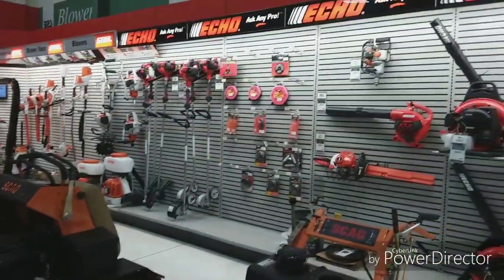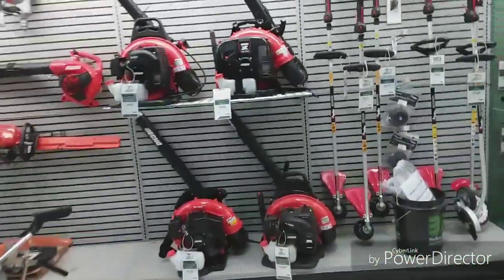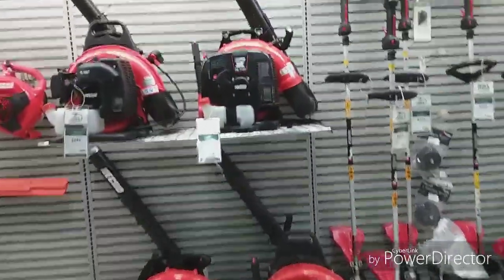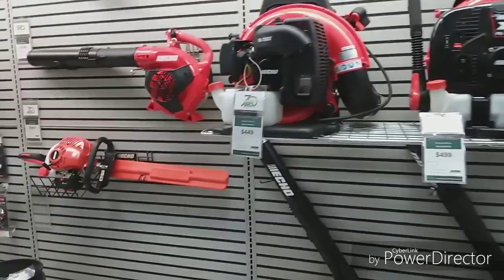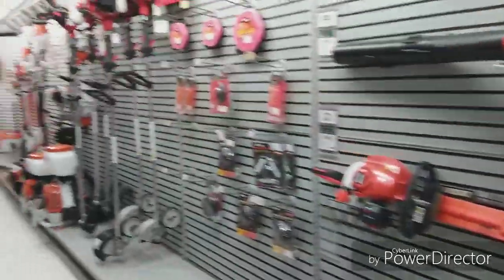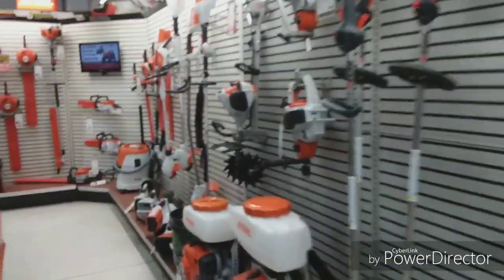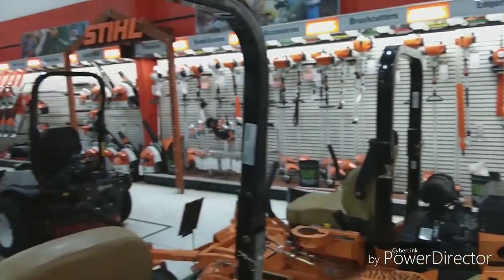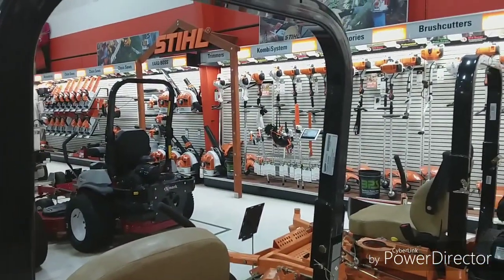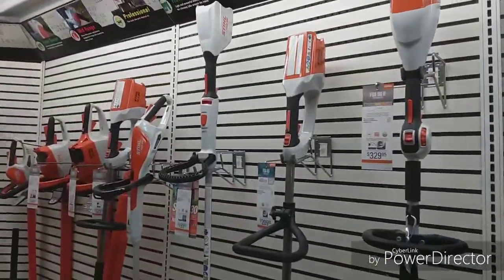There you can see the Echo, and they do not have the newest Echo yet, guys, on the floor, but there's their Echo trimmers. Here's their line of Stihl products. As you can see, very big Stihl dealer. So yeah, here's their battery operated.